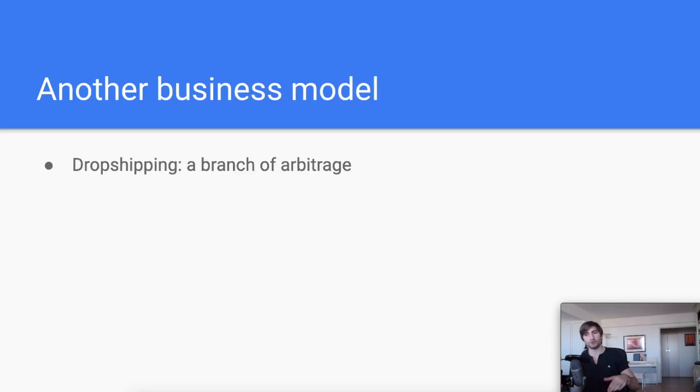Another business model that you need to be aware of, it's actually a branch of arbitrage, because in the end, arbitrage is nothing new. We didn't invent anything here.